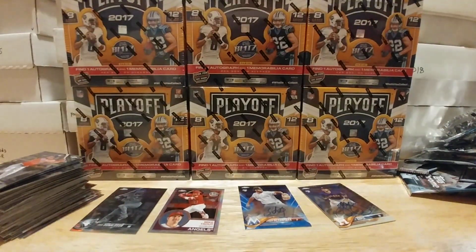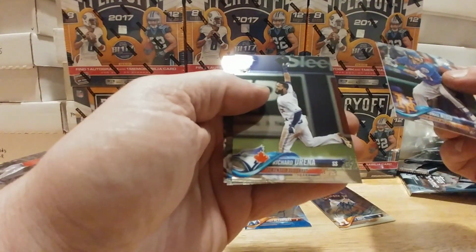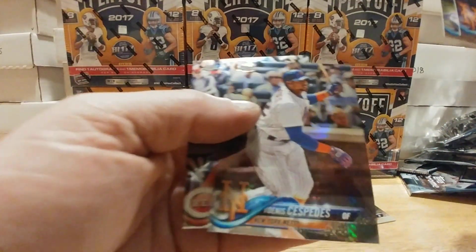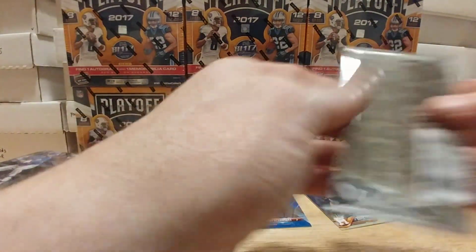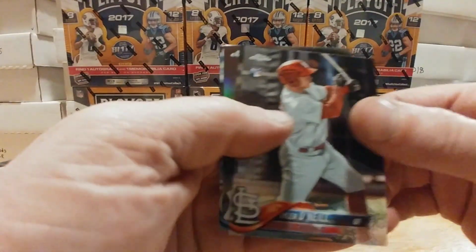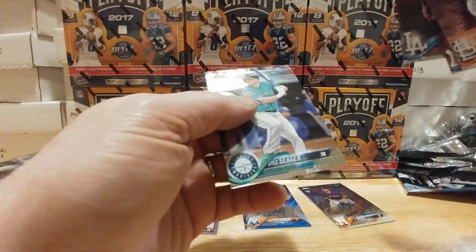Second to last pack right here. Ooh, Thomas Nido, rookie card. Urena, rookie card. Richard Urena. Never heard of that cat. Yoenis Cespedes refractor. Look at the shine. Not numbered. And Joey Votto. One of Michael's favorite players. Not. Alright, last pack. Come on, give me one more Lindor. Tyler O'Neill, rookie. A David Robertson. A refractor of Clayton Kershaw. Is that numbered? No. And a Kyle Seager.